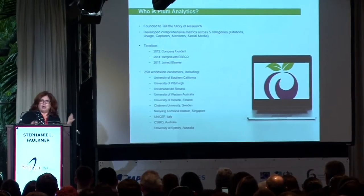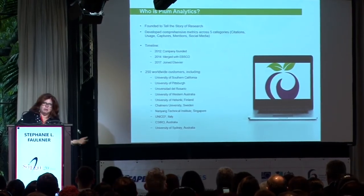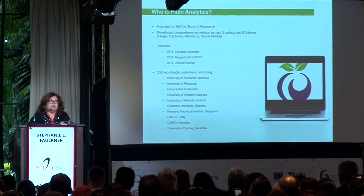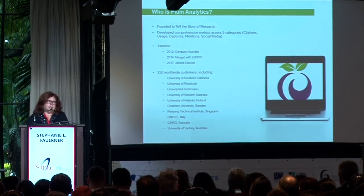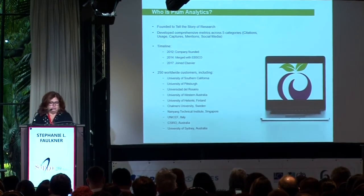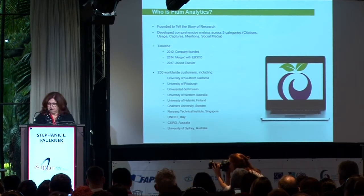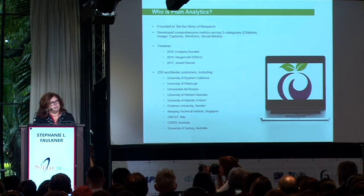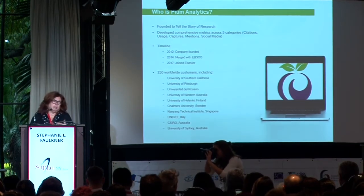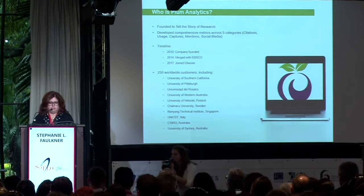I don't know if you know who Plum Analytics is, so this is a little slide. We're part of Elsevier, we were part of EBSCO. We're not very old, but we're founded to tell the story of research, and we want to tell research using different categories alongside traditional citation counts: usage, social media, captures, and mentions. We have a variety of different customers. We work with funders, publishers, research institutions, government agencies and non-government agencies. So we have a good mix of information and customers.